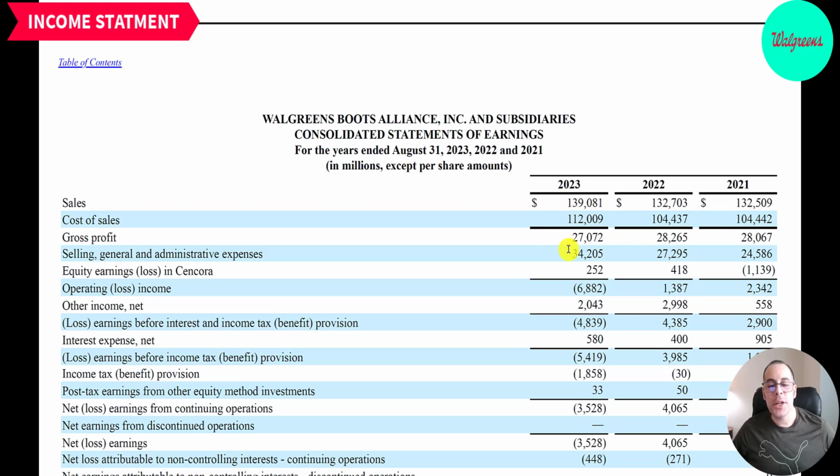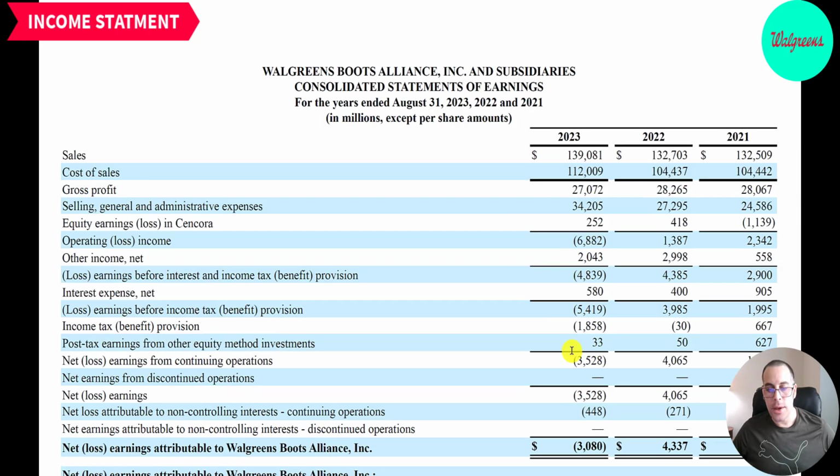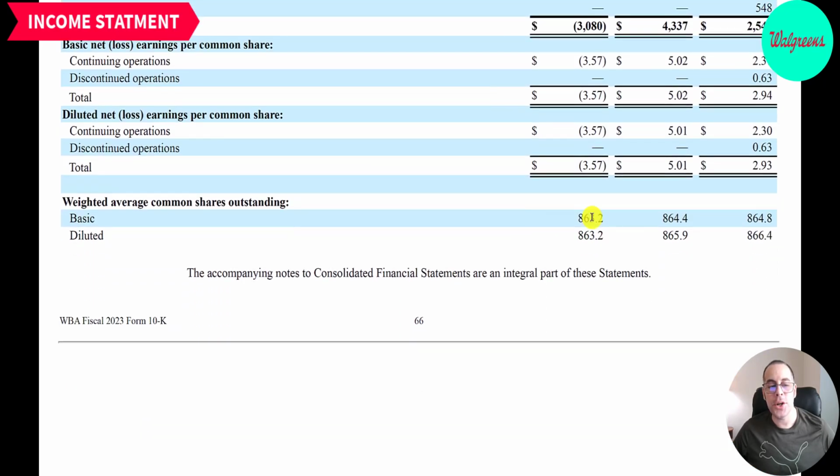Selling, general, and administrative expenses, that includes marketing, $34 billion. So they have an operating loss of $6.9 billion. That's not good. So they have a net loss of $3.5 billion because they received $1.9 billion in taxes, a tax benefit. That's why their net income is better than their operating income. On the bottom of the income statement is their shares outstanding, and that's going down. It was 865 million, now it's 863 million.